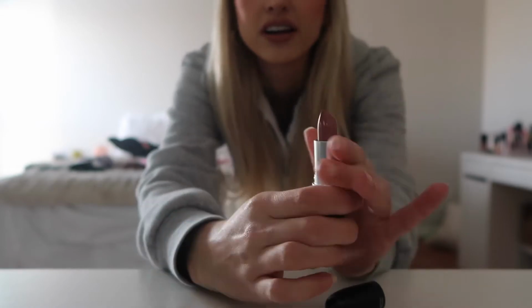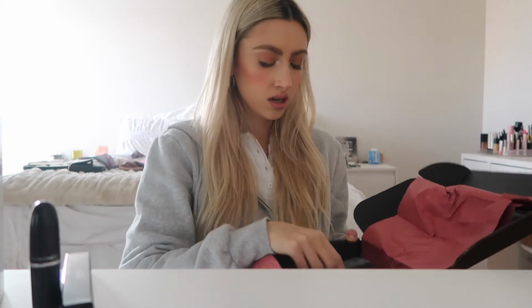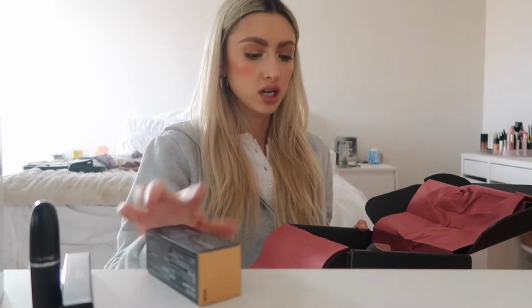I love this color. And then I just got some strobe cream. This is in Gold Light. I love strobe cream. It's like my favorite thing to use. So if you guys haven't ever tried this out, this is one of my favorite products in the world and I think you guys would love it. It makes your skin just like so glowy and fresh. And then I got the Prep and Prime highlighting stick in the shade Light Boost. And then I got some foundation, which I needed.